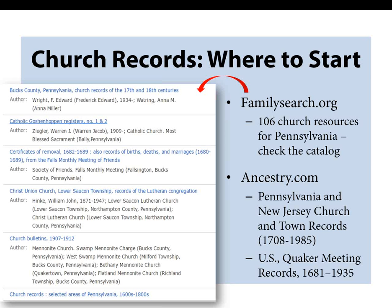Now, some of these are books, which you won't be able to get unless worldcat.org shows that you can get it from a local library or through interlibrary loan. But others of these resources are microfilms, which you can order from Salt Lake and have sent to your local family history center. And FamilySearch is increasingly making records available digitally so that you do not have to leave home.